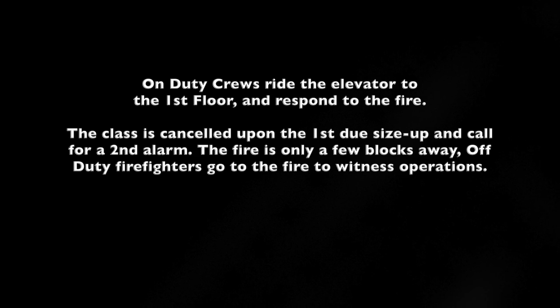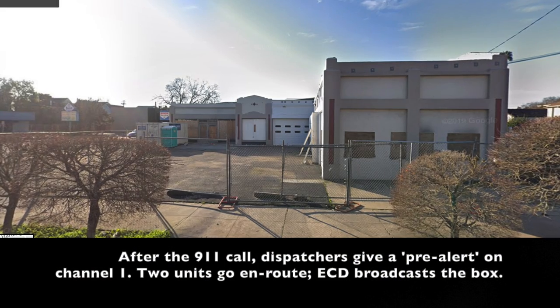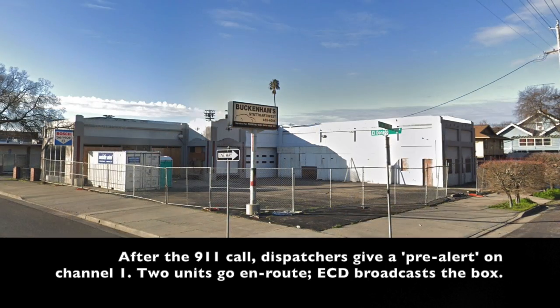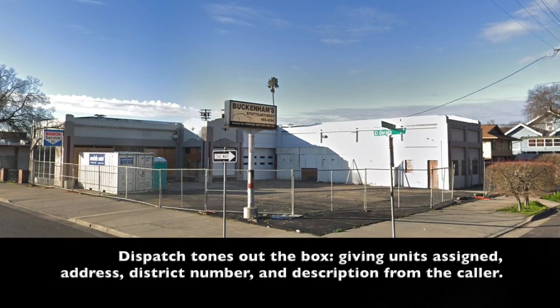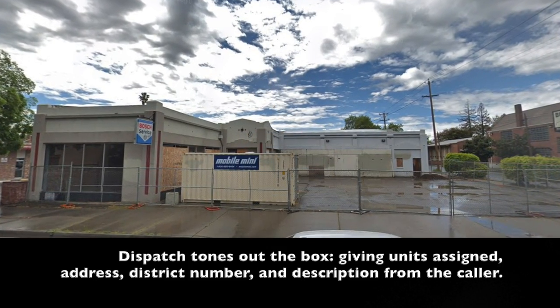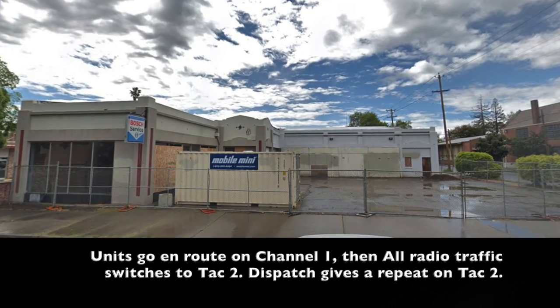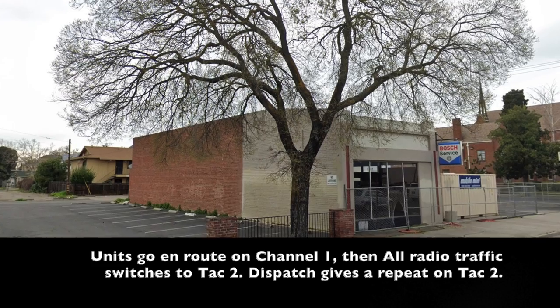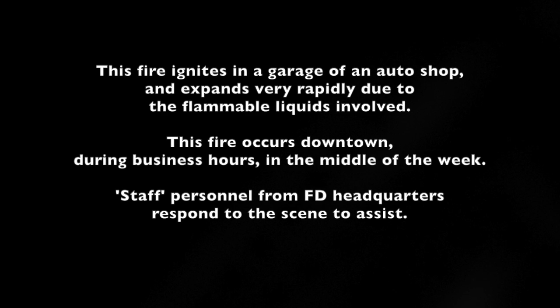Attention Engine 6, Engine 2, Engine 3, Engine 4, Truck 2, Truck 4, Battalion 1 and 2, Operator 1, District 602A Adam: report of an automotive shop at 1241 North El Dorado on fire, between Rose and Vine. Your tactical channel will be channel 2. Repeating for Engine 6, Engine 2, Engine 3, Engine 4, Truck 2, Truck 4, Battalion 1 and 2, Operator 1, District 602A Adam: report of an automotive shop on fire at 1241 North El Dorado.